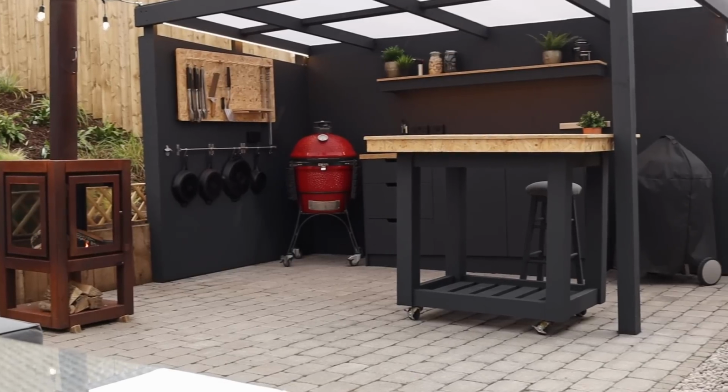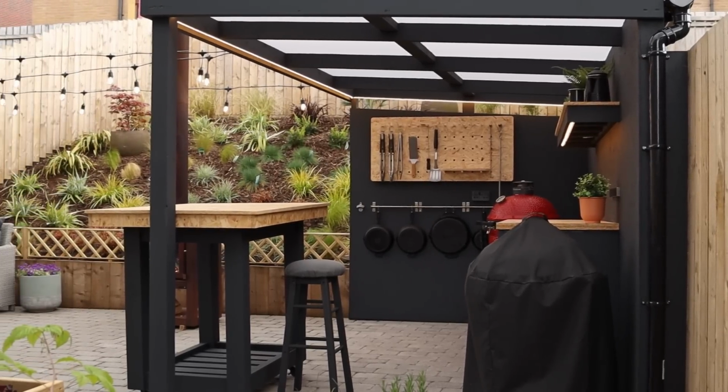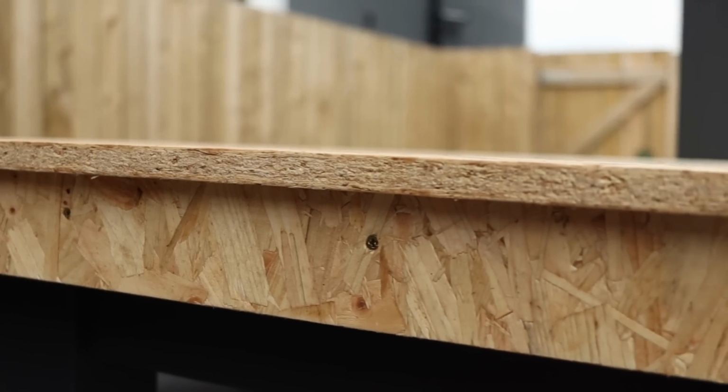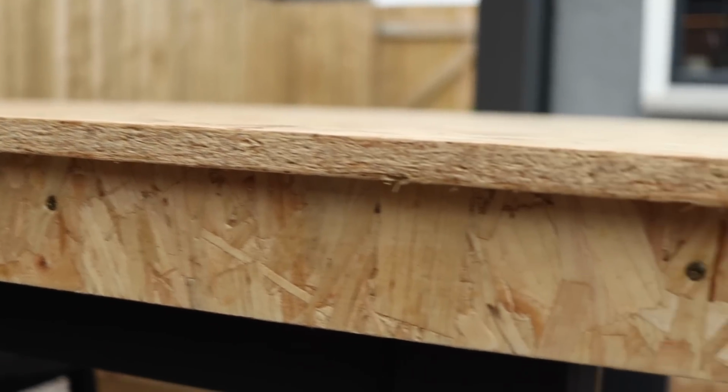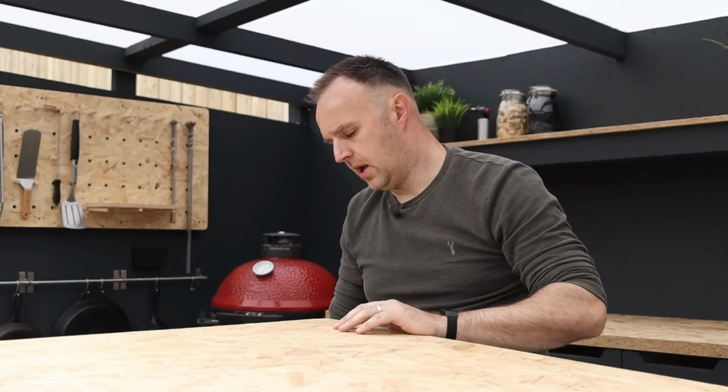The eagle-eyed viewers might recognise this cart at the front. This is the original cart from the original shack. I brought it with me. However, I have covered it. I've painted it to match the colour of the shack, and I've recovered the top of it, so the old scaffolding boards are still underneath here to give it a bit of rigidity, but I've covered it with OSB just to match everything else. This most likely won't be staying.